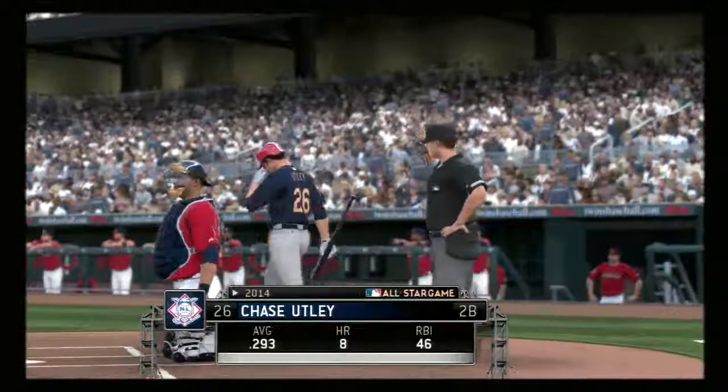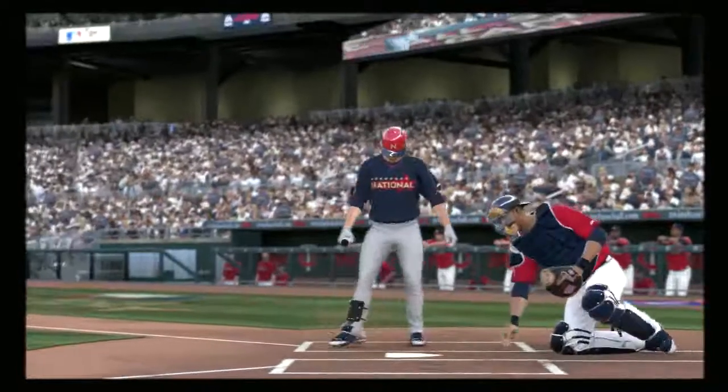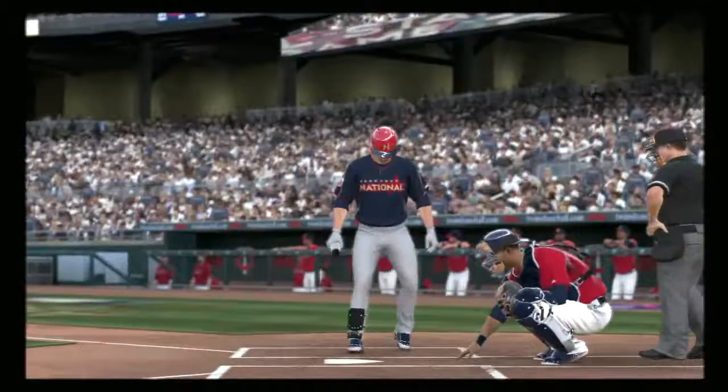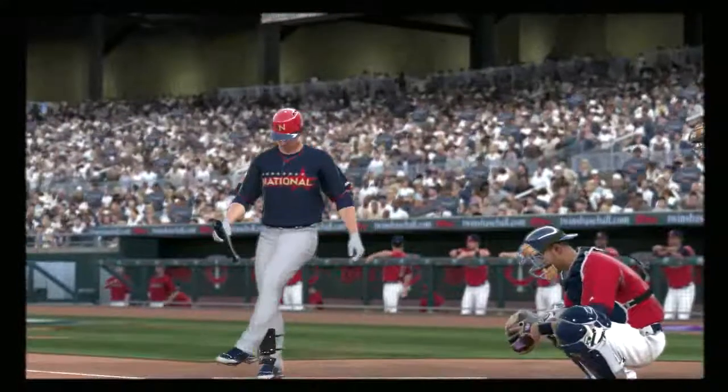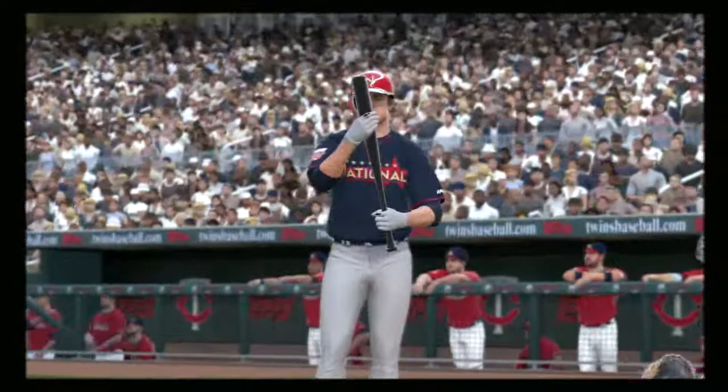Chase Utley will stand in now to lead things off, and he'll do so against a guy who's definitely in a groove out there. Yeah, he struck out the side his last time through, and they've got to do something to get this guy out of the role that he's been on.